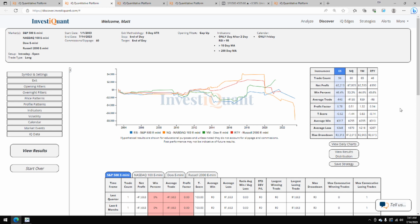If we look at the average moves, the average move on the downside is just a touch larger than the average move on the upside for the S&P. The average move to the downside is larger here in the NASDAQ. For the Dow, it is the average move to the upside which is larger, and that's also the case for the Russell. So we're split 2 and 2 on the average moves, in which one is bigger.